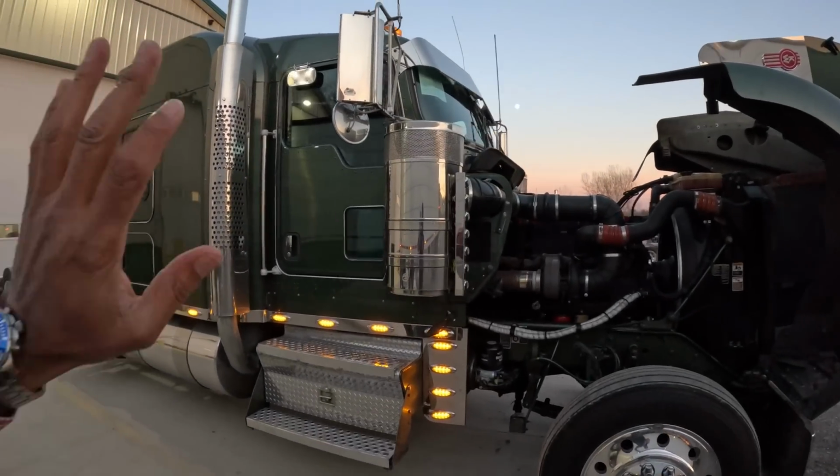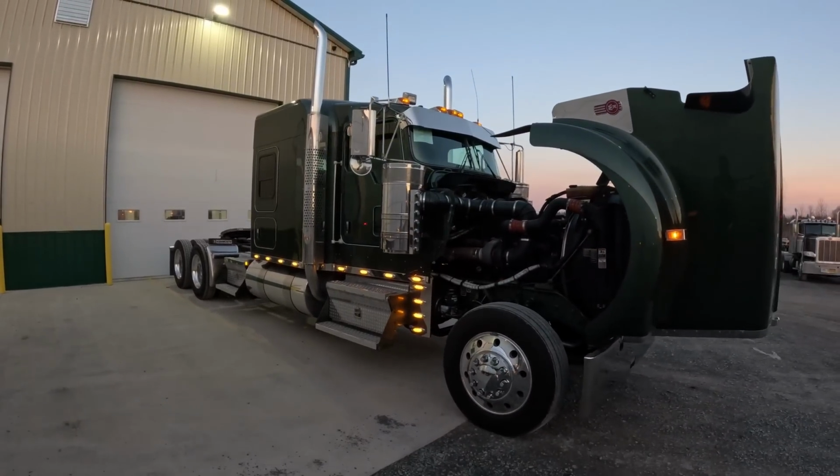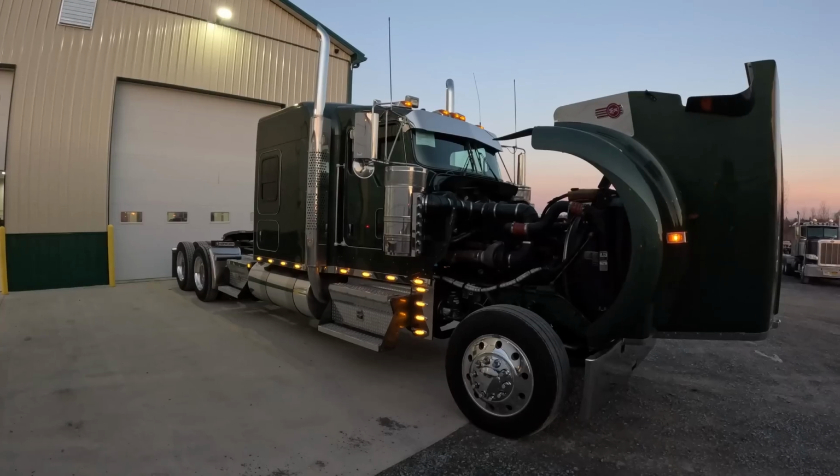And this is like the last year, I think. I don't think I've seen a 2020 Kenworth glider yet. This is the last year that Kenworth made these gliders, which is a shame. So let me know what you guys think of the purchase.